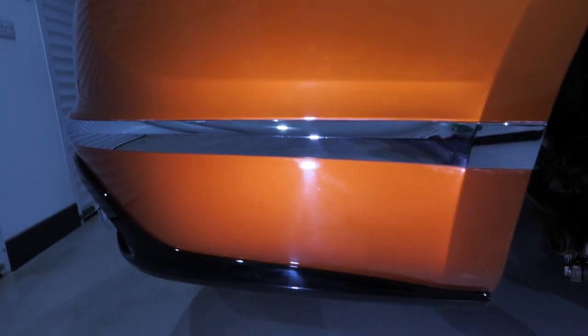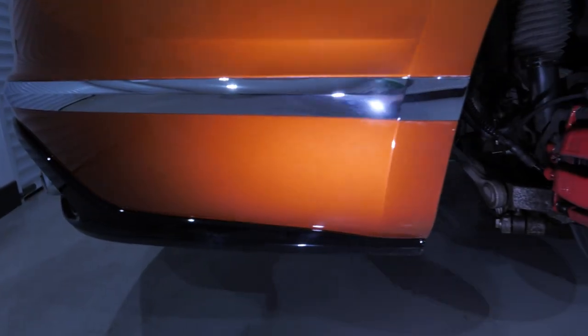Has the bumper been painted? Yes or no? I'm gonna say yes. Lower bumper is a bit darker in my eyes than upper bumper. So I reckon it's been painted to the chrome. Uh-oh.